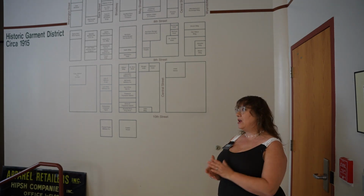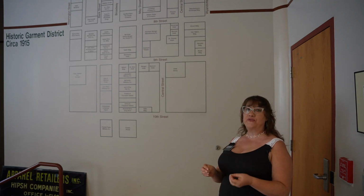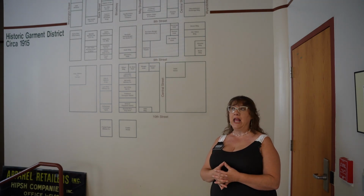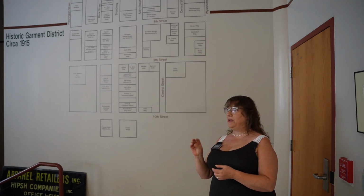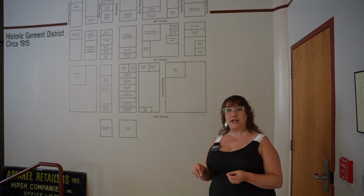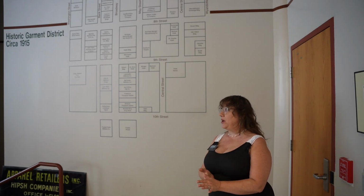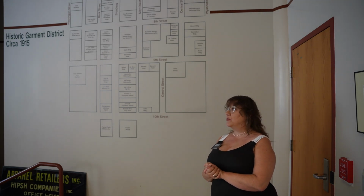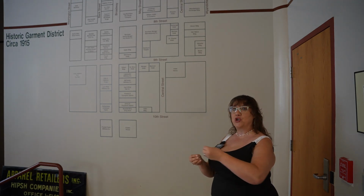So there's a combination of things, but we really want to preserve this history because it is very, very important to Kansas City. It's sad that we're not going to be able to be actually in the Garment District anymore, but that may change. We may have a space open up for us down here again, and if that happens, it will be great to bring the Garment Museum back to the Garment District.